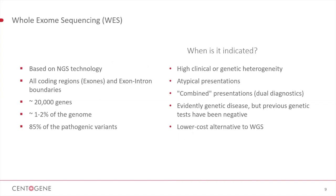So here in this slide, we are going to discuss some technical basis regarding whole exome sequencing. It's based on next generation sequencing technology, associated with the analysis of the exons and the exon-intron boundaries. This is done for 20,000 genes, representing the coding regions and the exon-intron boundaries, representing 1-2% of the genome, but it is associated with 85% of the disease-causing mutations. So what are the clinical selection criteria for whole exome sequencing?